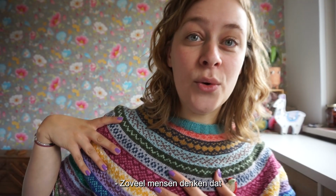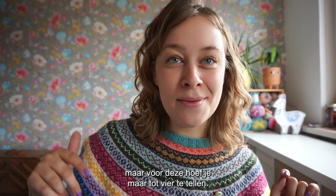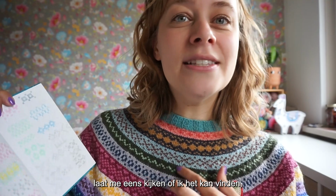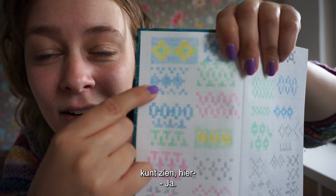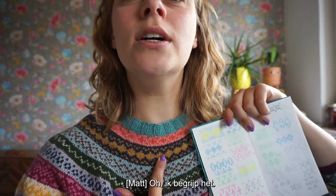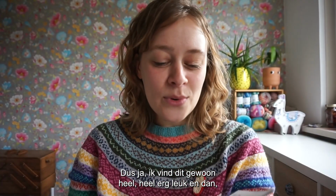Okay. So many people think that colorwork is going to be a lot of counting, but for this one, you only have to count up to 4. So it's brilliant. It's very intuitive. And let me see if I can find. Oh yes, if you can see this one right here, the blue one, that is this one. Oh, I see. Yes, I can spot that. Fold it up. Yeah. So I really, really like this.